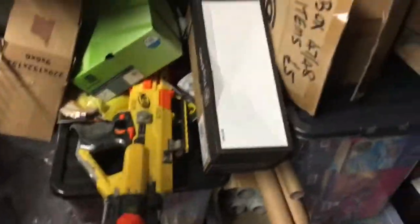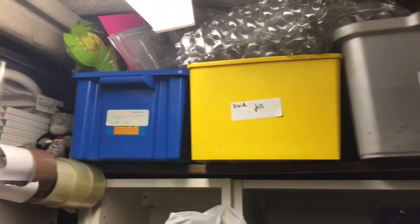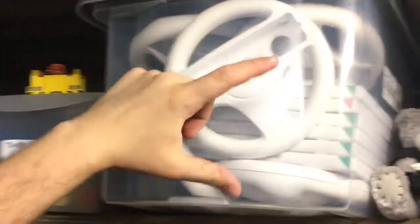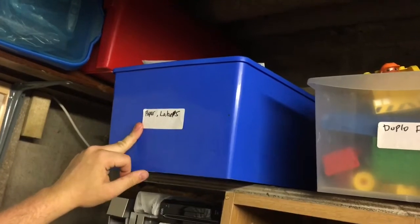Then up here on the top we've got boxes with various things, Nerf magazines, Shrek magnets, and board game spares, void fill for our boxes, packaging supplies. Then we've got Mario Karts. As you can see, there's 6 Mario Kart games in there, and must be about 15 wheels. So I mean, they're looking at good money on those. Duplo figures up there, and then paper and labels for FBA and stuff.